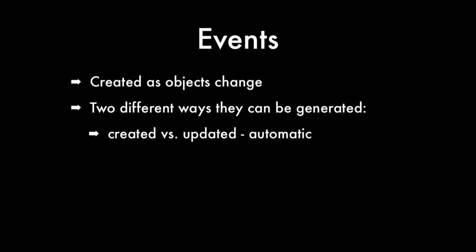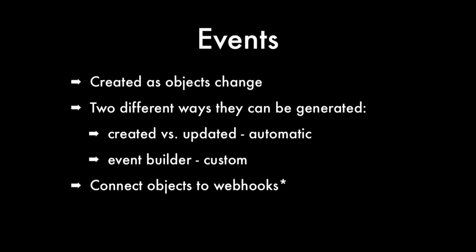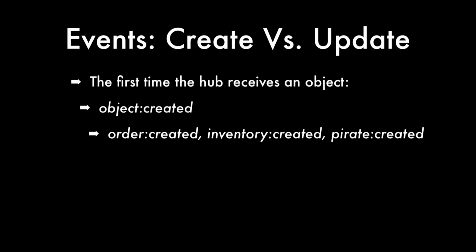And right now, there's 2 basic ways that events are generated. The first one is automatic, so it's created versus updated. So the first time we see a pirate, we will create a pirate created event. The second time we see a real change to that, we will push a pirate updated event. And then we have an event builder UI, which allows you to create custom events, and we'll see that in a second. And then basically events are used to connect objects to webhooks, so they're the glue in between the 2 parts of the system.